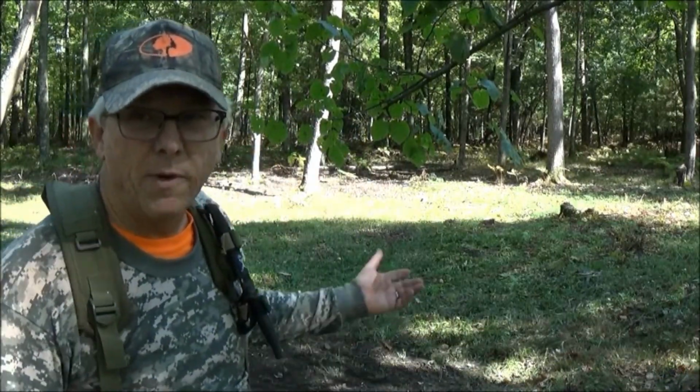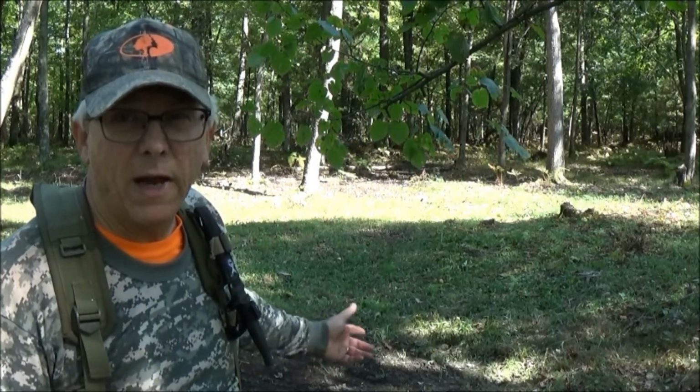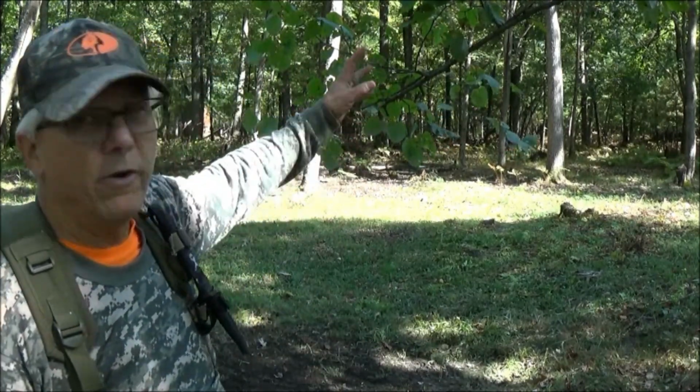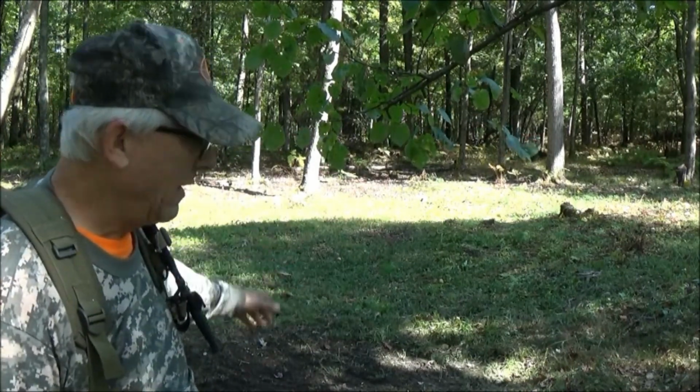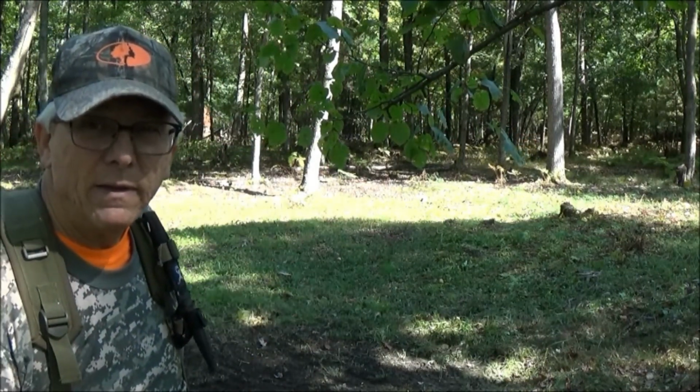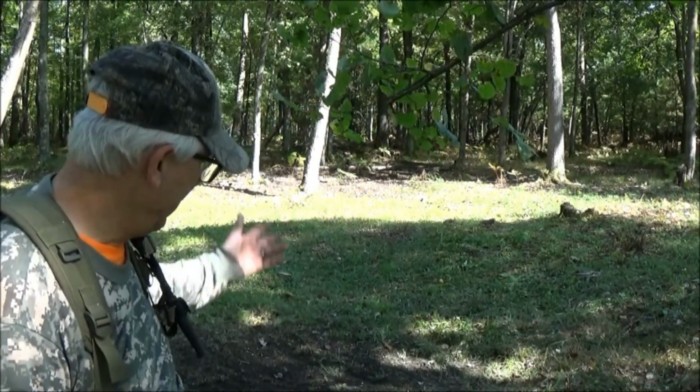All right, so we've got our scrape area activated, our mock scrape. We've got our new licking branch put on, and we put in some dominant tarsal gland scent from a buck, and hopefully we get some good things right here.